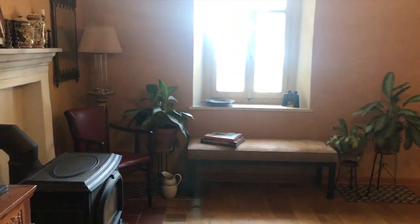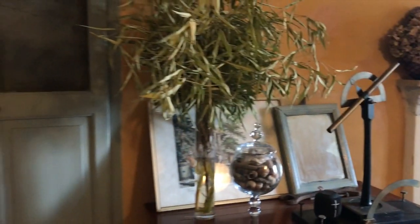I kept all of the original doors of the house, and again, as many original elements as I could, like this built-in bookcase.